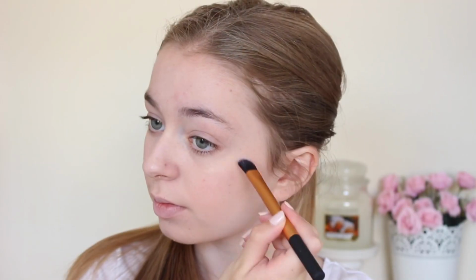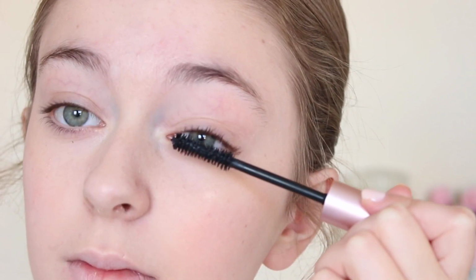I then just applied a Fit Me powder and the Sleek Rose Gold blush, and then I applied a highlighter, which was the Balm Mary Luminizer, on my cheekbones, my Cupid's bow, and then just a little bit down the middle of my nose.